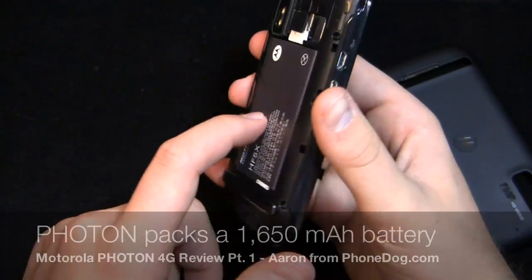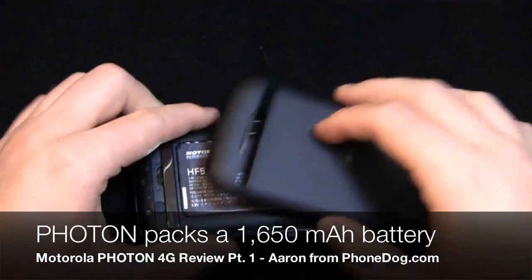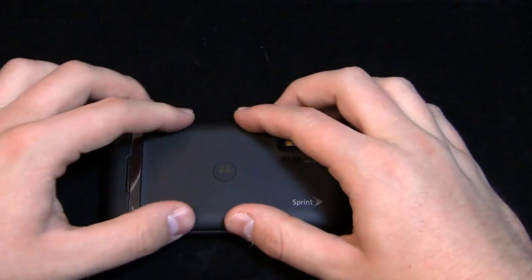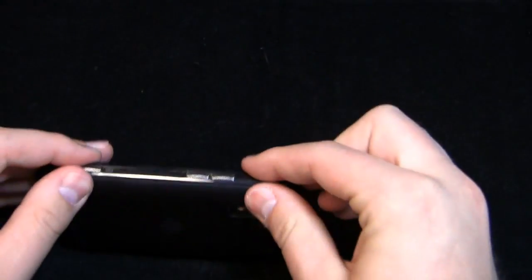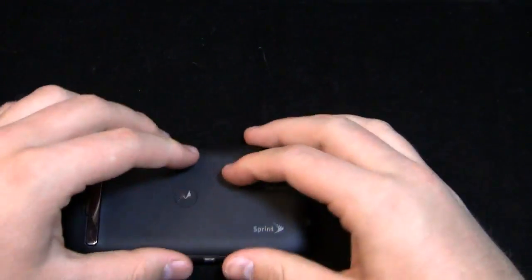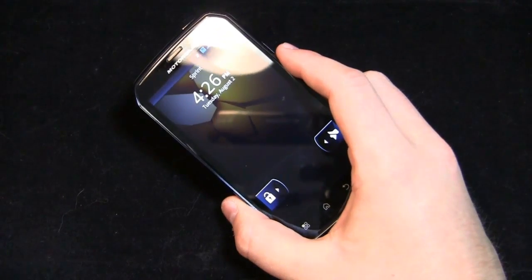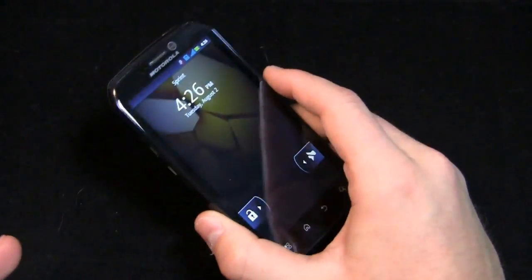So there's a 1,650 milliamp hour battery back here. That's kind of cool because, especially if you're on a CDMA carrier, it can be frustrating to pick one of those devices that's global roaming capable, but not necessarily something you want to use on a daily basis. Like, let's say, the BlackBerry Bold 9650. It's an older device. There are other BlackBerries that are on the way out.